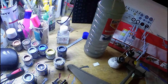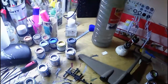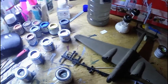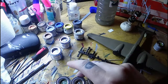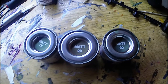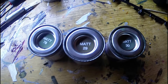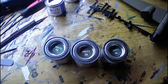My local hobby store, the guy who runs it, J&J Models in Morpeth, check him out. He's an absolute legend, that man. I realised my three most important colours for doing RAF had all dried up. So I managed to bodge them a bit with a bit of white spirit, because I don't use thinner, maybe to make them workable, but it was too much. And I sent him an email, and he dropped them off to me this morning. What an absolute legend.